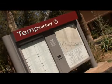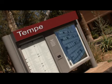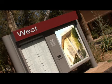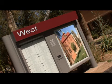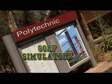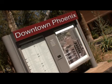Arizona State University's Tempe campus houses major research and learning facilities with a variety of architecture. The West Campus offers an environment with fountain courtyards and architecture influenced by the University of Oxford in Great Britain. The Polytechnic campus has facilities for project-based learning, from flight simulators to state-of-the-art golf simulators. And ASU's newest campus, located in downtown Phoenix, offers students public purpose majors.